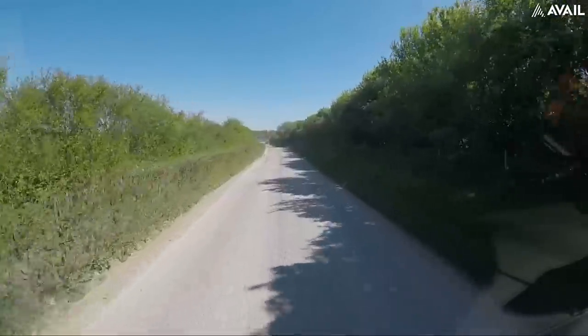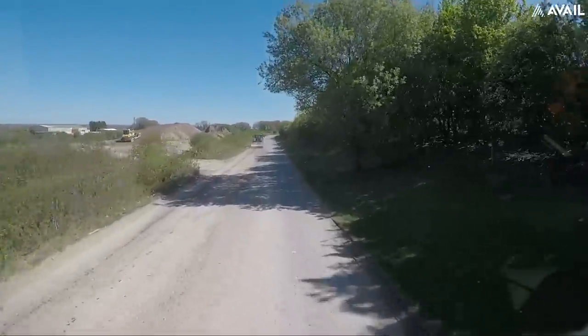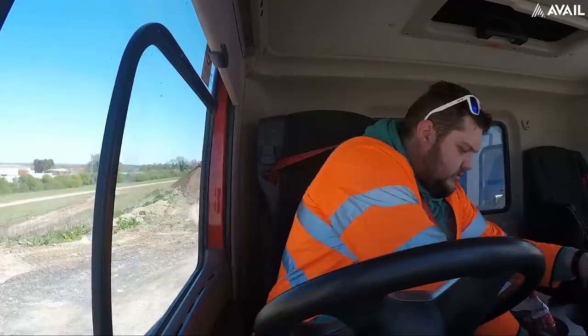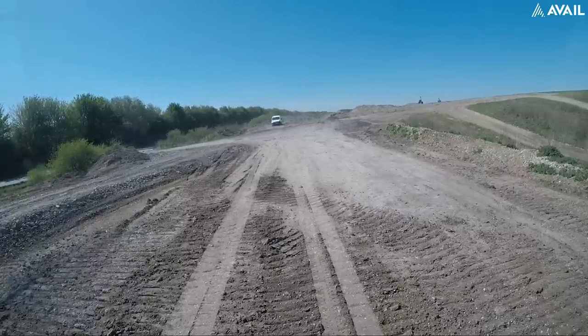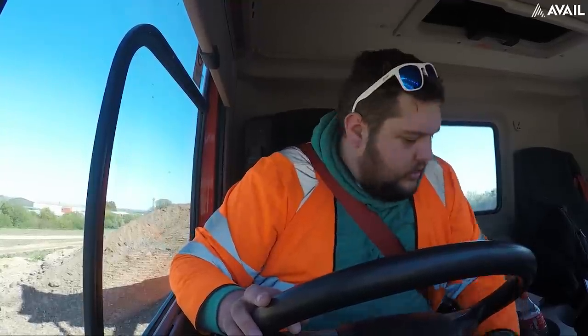In we go. I think he's cleaning up the mud which is on the floor. Okay, let's get that sheet over. There we go. We're actually going up the hill, so the back end is higher up than the front of the truck. Can't really go any further. We'll probably just start spinning. There we go.